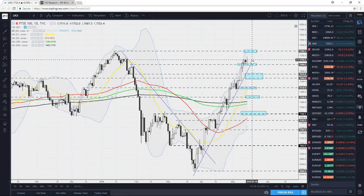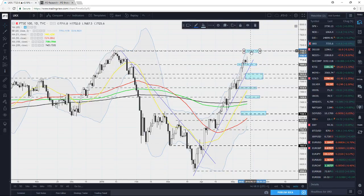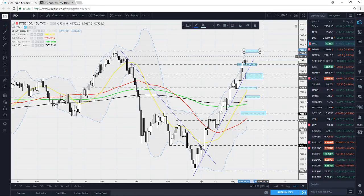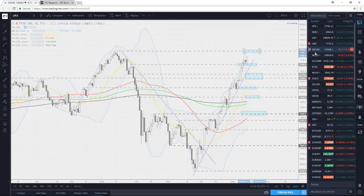So guys, for now, keep an eye on this one, keep an eye on today's close, and if we do get a nice close above these recent highs, then probably there is some potential for this index to move towards the highs at around 7795, that were the highs in January this year. So a good level to watch here, but like I said, we would need to get a nice push above these recent highs.